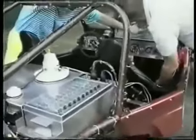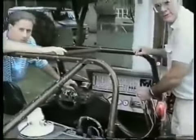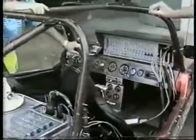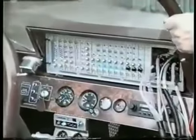Just explaining how this thing does. Yeah, can you zoom back in here? Are we on? Okay.